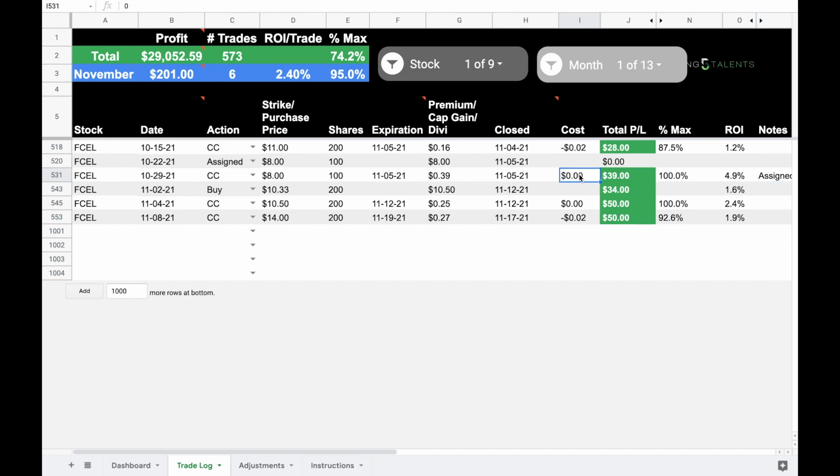So I did not make any profit on the sale of the shares, but I did make the premium for the assigned covered call. All right, then I bought 200 shares at $10.33, and then I sold a covered call for $10.50. And I got the premium, $50 total. That was also called away, and so I had to sell my shares at $10.50. I bought them at $10.33, so I had a profit of $34 there.